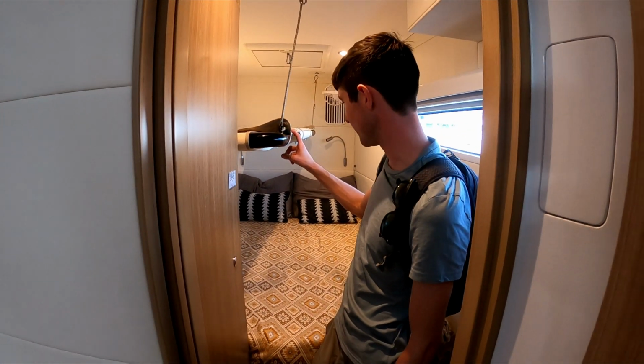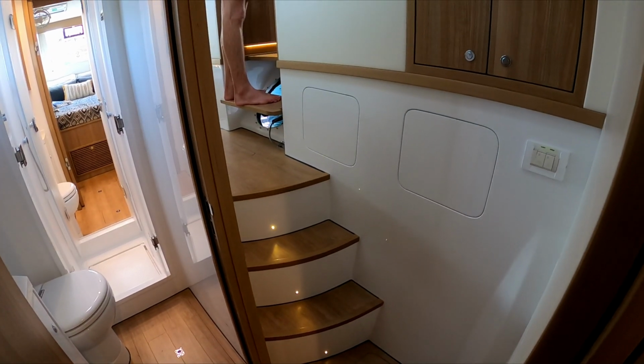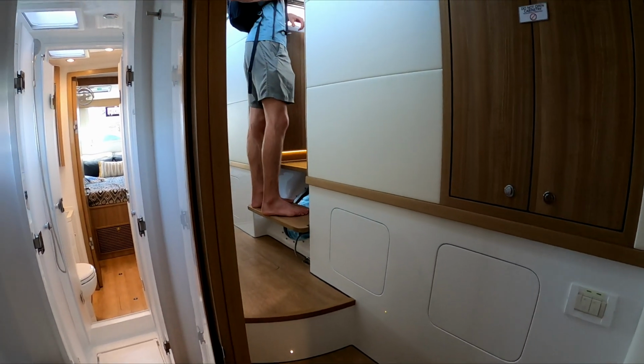Like a full-size person. Full-size child. Full-size child. Oh, walk through. Oh, yeah. That's exactly what we were talking about.